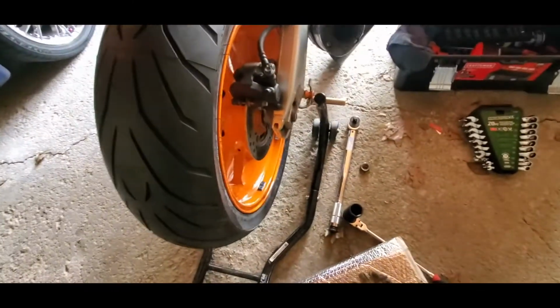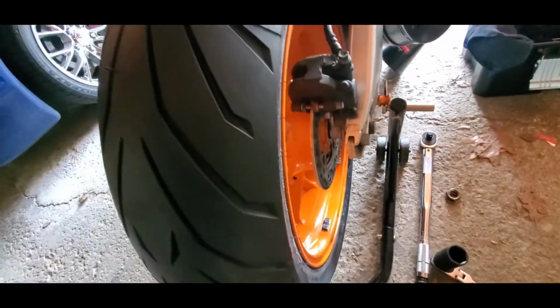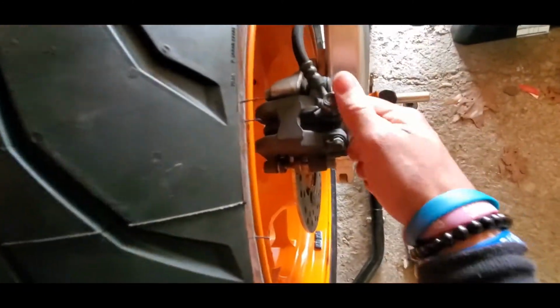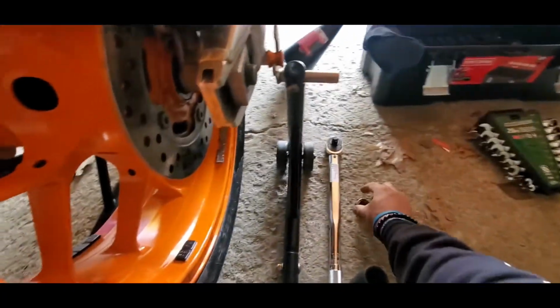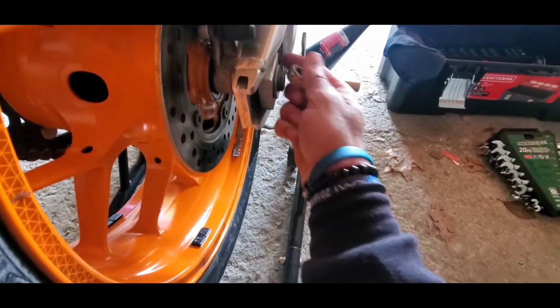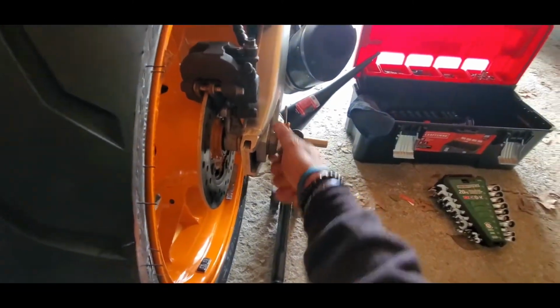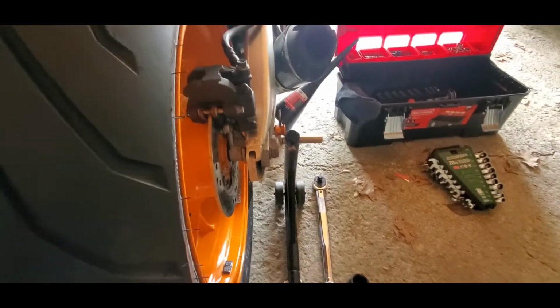Okay guys, I've already got this started. I've got my brake caliper back on. There is a mechanism on this brake caliper that slides into this slot back here, so just make sure that is in correctly. And then remember, you've got your washer first and then your nut. So just go ahead and hand start that. Then you're ready to ratchet it down and then torque it to spec, and then you're good to go.